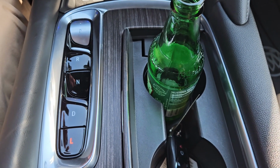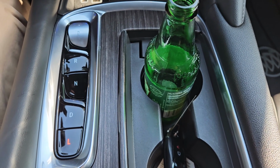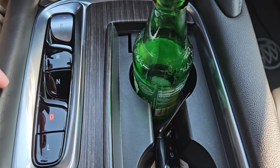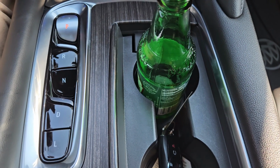So the easiest way to remember these things is drive and reverse. Things that are going to have you moving the vehicle forward and backward, those are pull. Okay, you pull on those. For park, neutral, and low, they are just push buttons.